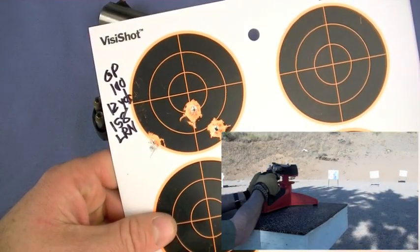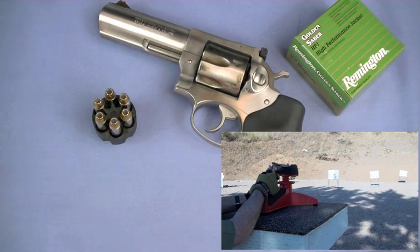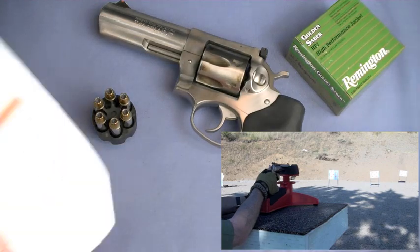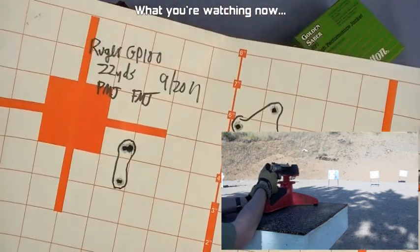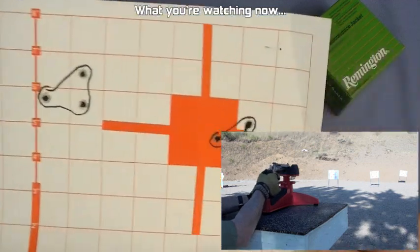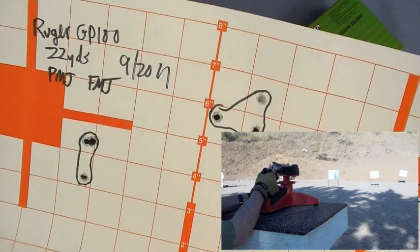12 yards, same load. Not bad. Now it gets better, much better. This is what the gun's capable of, I think, when you dial it in. This is 22 yards from rest. Nice, PMC full metal jacket, 38 Specials.